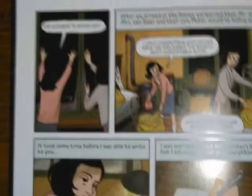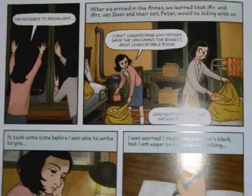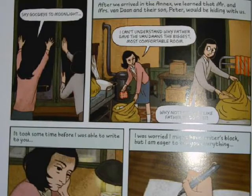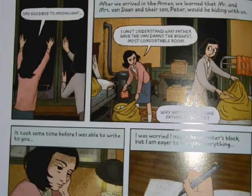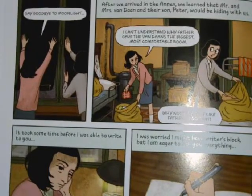Say goodbye to moonlight. After we arrived in the annex, we learned that Mr. and Mrs. Van Daan and their son Peter would be hiding with us. I can't understand why Father gave the Van Daans the biggest, most comfortable room. Why not? It's just like Father to do that.